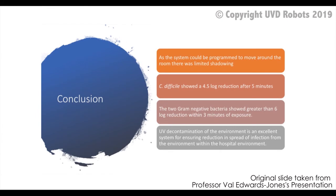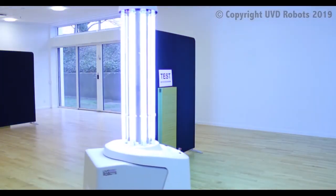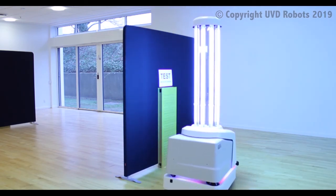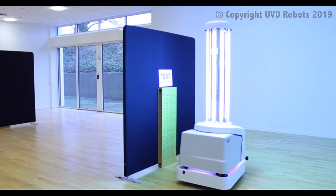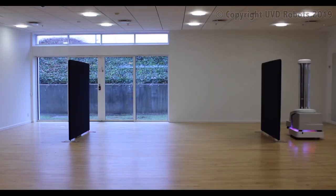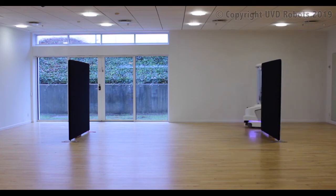So in conclusion, we were very impressed with the fact that we had a robot that could be programmed to move around the area to eliminate shadowing. The 2 positions that we placed the organisms in were in shadowed areas, but the robot was able to move around and be within 1 metre, which was required to cause log reduction. Very impressive: a 4.5 log reduction in Clostridium difficile spores within 5 minutes, and a 6 and a 7 log reduction in the 2 gram-negative organisms, CPE and Acinetobacter baumannii, within 3 minutes.